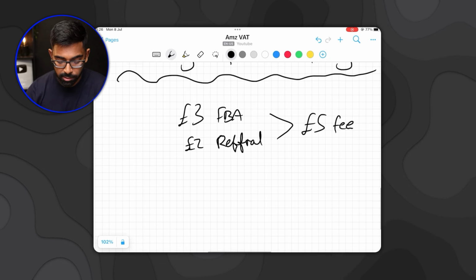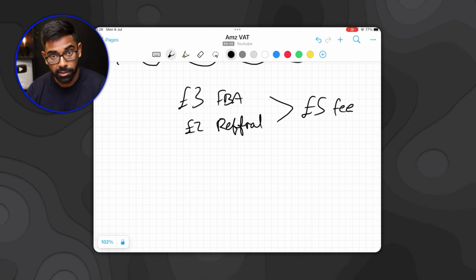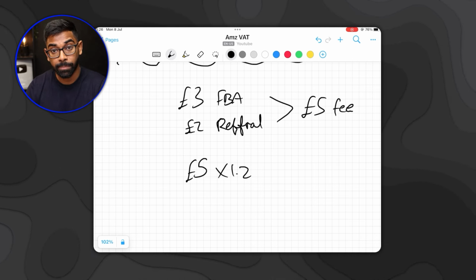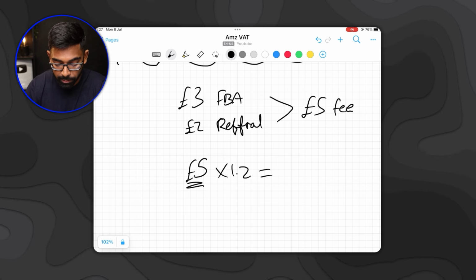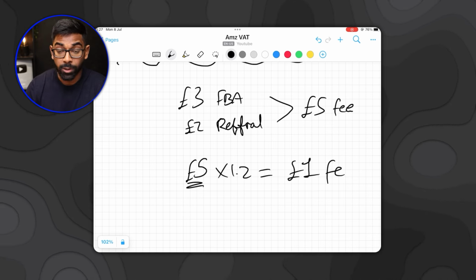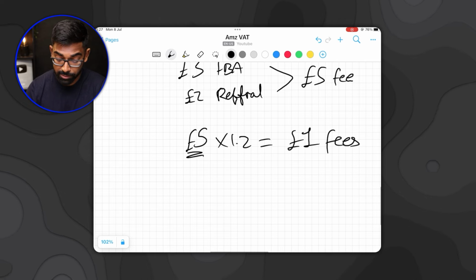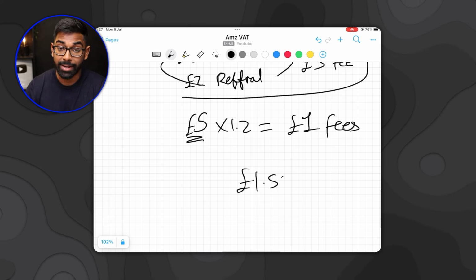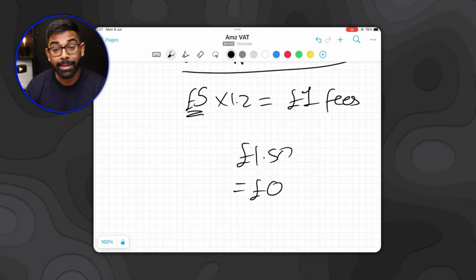However, from the 1st of August, if you're not VAT registered, then you will still be charged VAT on the fees. That will be £5 times by 1.2, which is basically 20% on top of this, and you will have to pay an additional £1 in fees. Which means if your profit per unit previously was, let's say, £1.50, then now your new profit is actually going to be 50p only. I know that's a massive amount of profit loss, but hey, Amazon likes to do whatever they want to do. Now, this is just an example, but for some people, this could be actual numbers as well. Their profit could go really low once Amazon starts charging VAT on the fees.